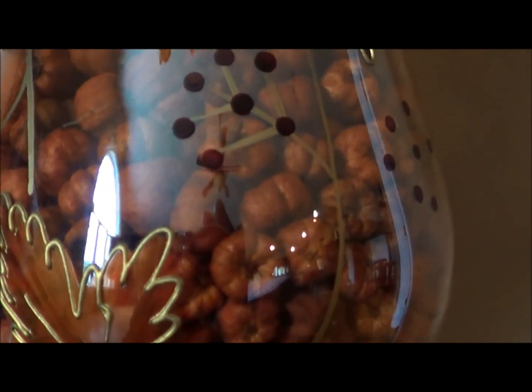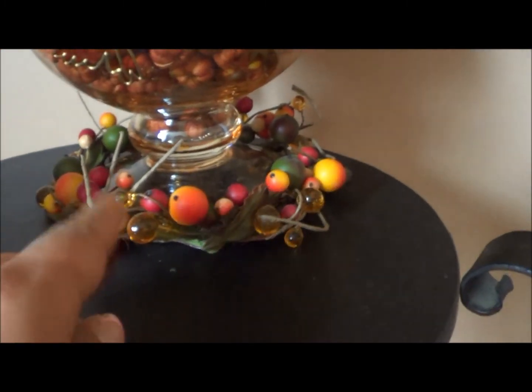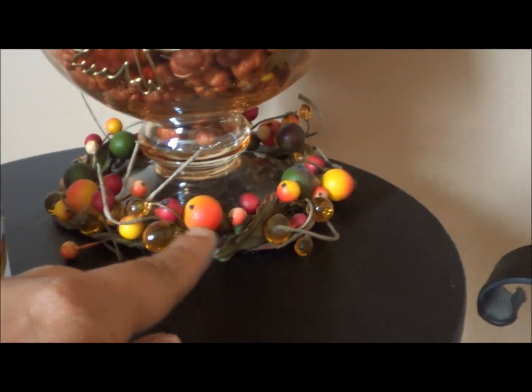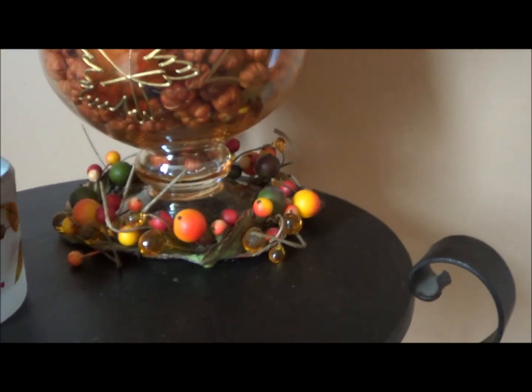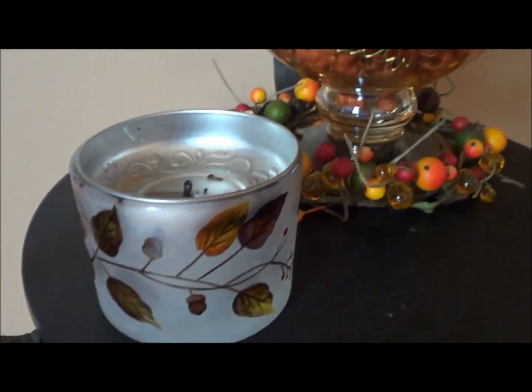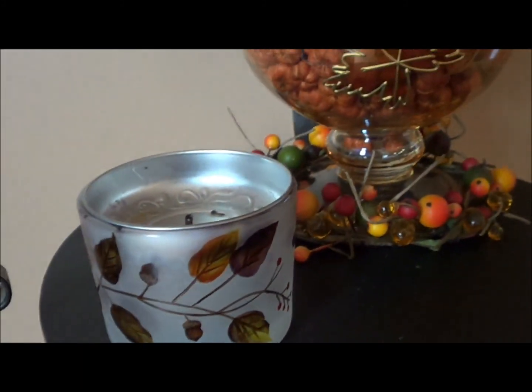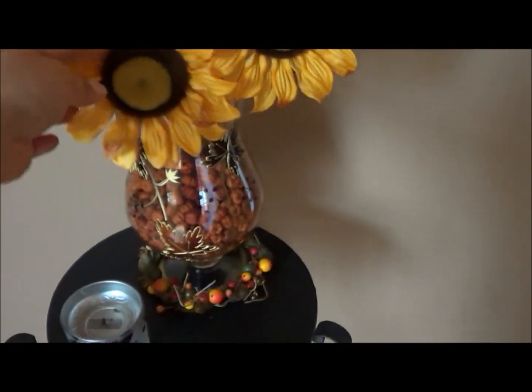And I just filled it with these little wooden mini pumpkins that I got from Michael's. And those you can find anywhere. I don't remember where I got that. I've had it for a long time. That's just one of those candle holders for the Glade oils. And then some more sunflowers.